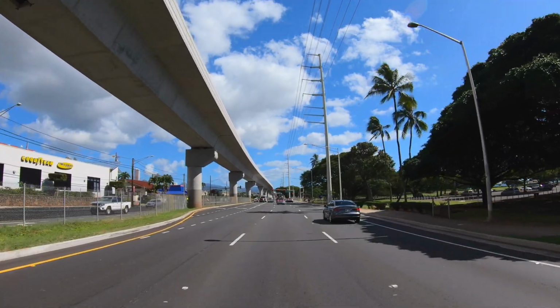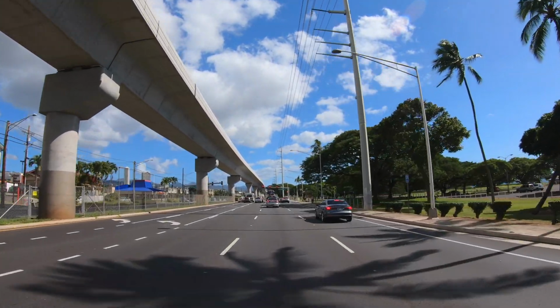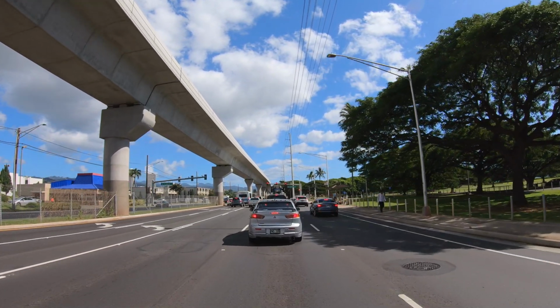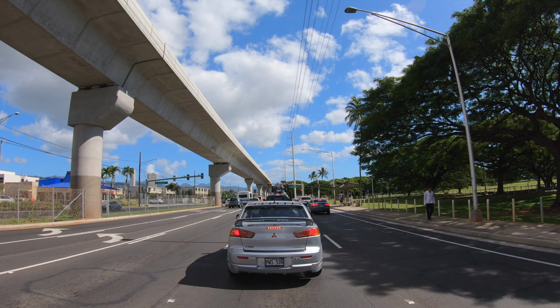On the right here is the Neal S. Blaisdell Park, and if that sounds familiar to you, it's because we have a Neal S. Blaisdell Arena in town on Ward Avenue.